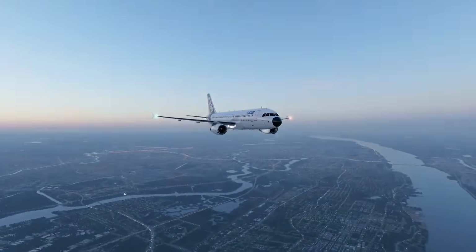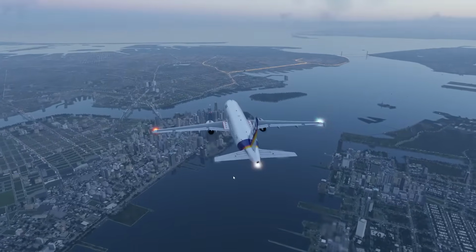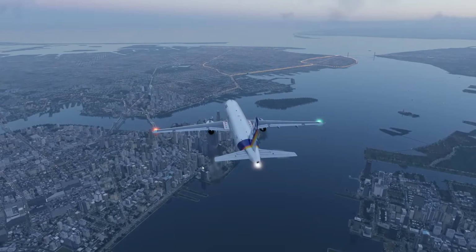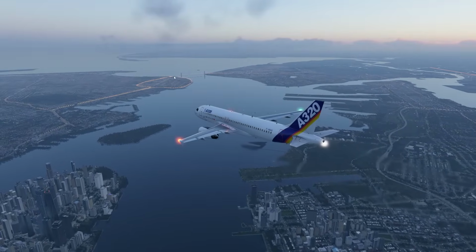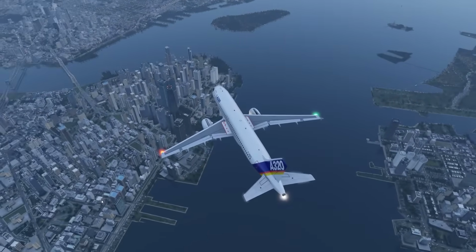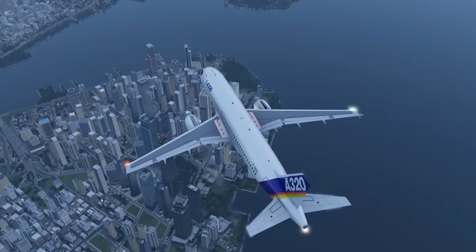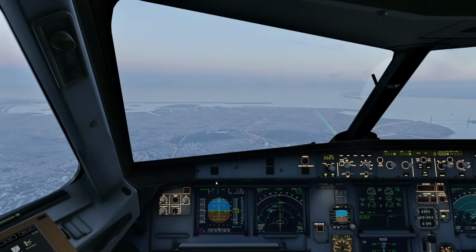Let's switch to the external view, and now you can see the city of New York. There's the Statue of Liberty right there. That is a really nice scene. You can see the bridge, the lighting. Very nice indeed. All right. Let's focus on our flight now.